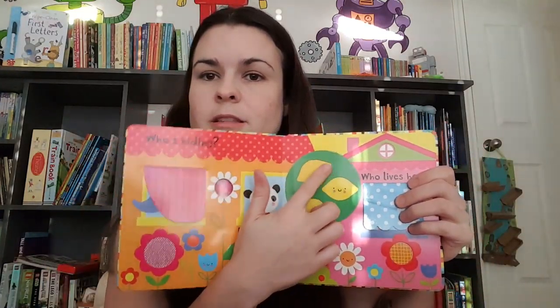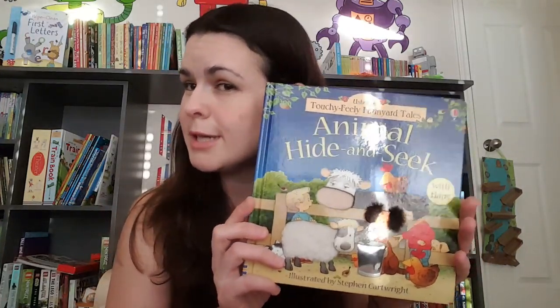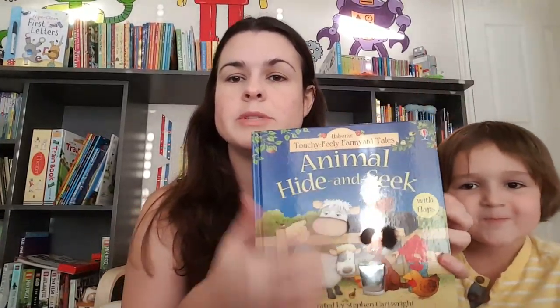This one, it's a lift the flap. So we're going to have flaps in here. We're going to have things to touch, more cutouts, more finger trails. So we've got a flap going here. Tons of stuff going on for your tactile learner in these books. There's another one about colors. There's a ton. There's one that's just supposed to be finger trails. So those are really, really awesome.